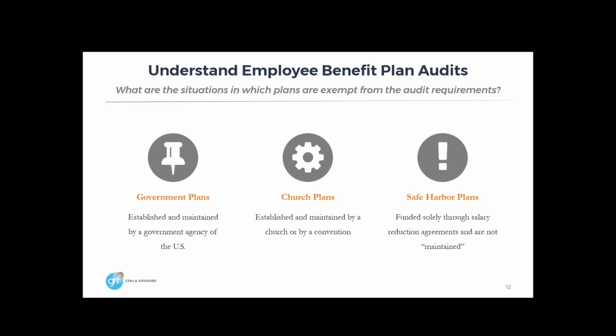And safe harbor plans, which are not to be confused with 401k or 403b safe harbors, which are used to meet matching requirements and comply with non-discrimination testing. These plans are actually funded solely through employee salary reductions and are not maintained by the employer. They're usually done through insurance contracts that are allocated to each individual. And again, if you're not sure if you're a safe harbor plan that meets this category, certainly feel free to reach out to any one of us, and we can assist with that determination.